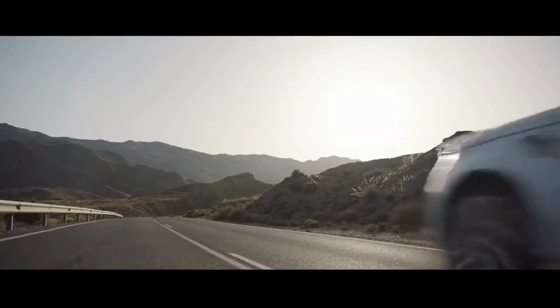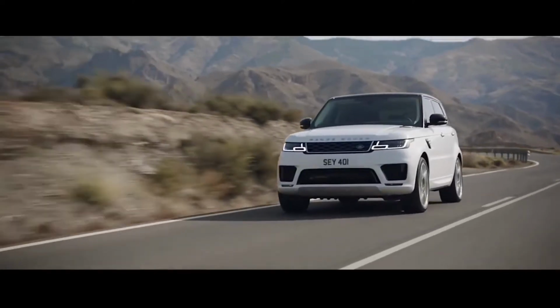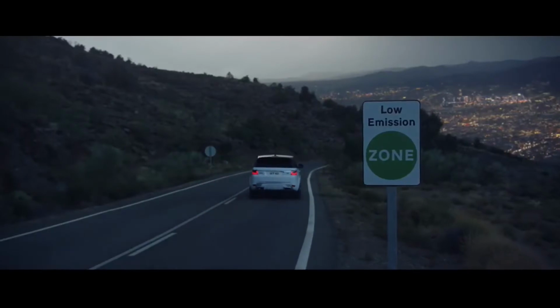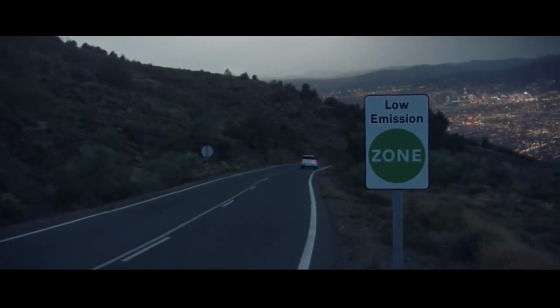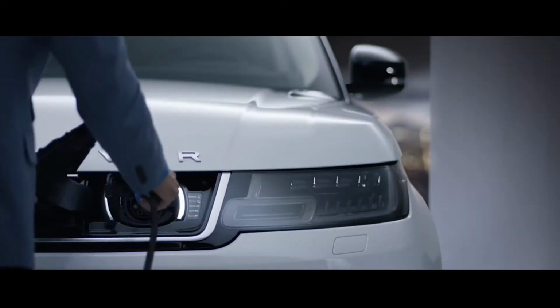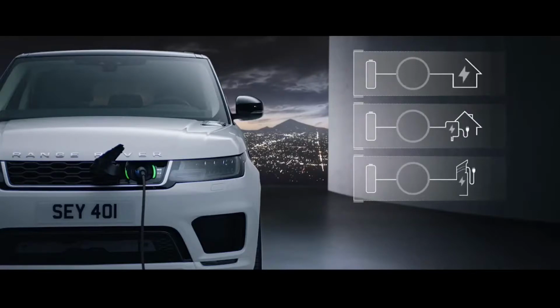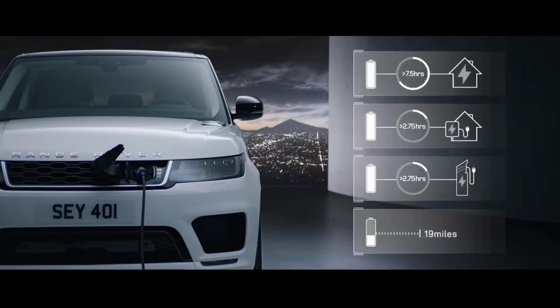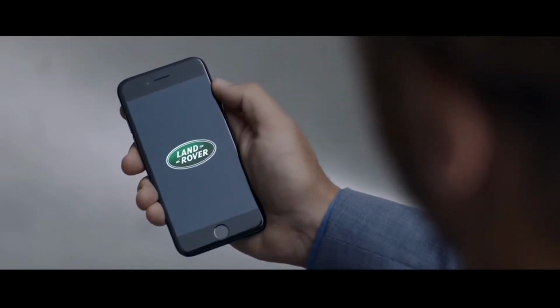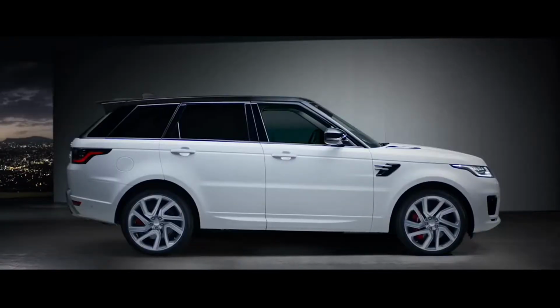The all-new P400e represents an important new chapter in the distinguished history of the Range Rover Sport. A composed and luxurious ride, with Range Rover Sport capability and plug-in hybrid levels of emissions. With the option to charge at home or in designated public places, the new Range Rover Sport is as convenient as it is impressive. Easy home and public charging is supported by the Land Rover In Control app, which allows the driver to use a smartphone to check key information like charge levels and charging times.